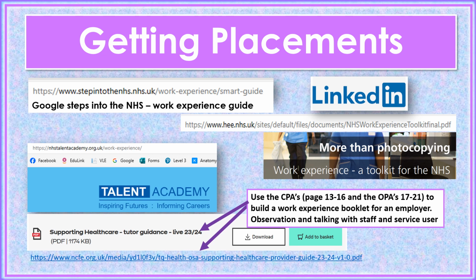Above that is the LinkedIn logo. Your school may have a LinkedIn account. If it hasn't, well, it would be a good idea if it did. LinkedIn is for employers, so employees seeking employment, but you can actually Google search, and you can actually follow particular hospitals, or see if you can find the placement officer in this particular hospital, because you can actually search. What you can do as well, or your school can do, is post an appeal for placements. It is the place to do it. It is social media, but it's to do with employers and employees, so it might be worth looking at that.